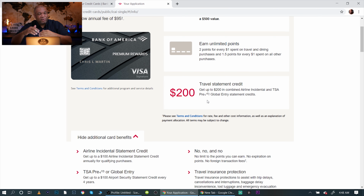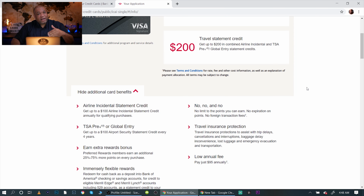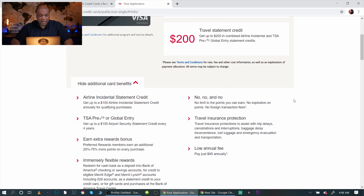So you're really not getting $200 every year. You're only getting it for that first year, and then you're going to have to wait another 3 years, and then you'll be able to qualify for that additional $100 for the TSA PreCheck.